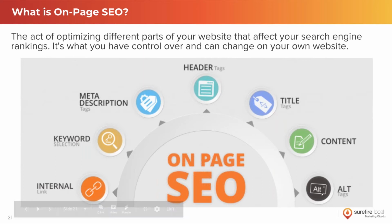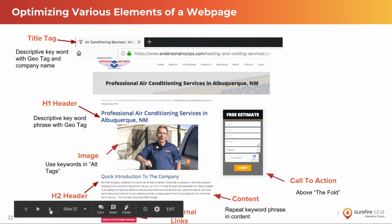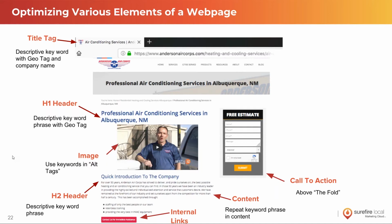So let me just jump to a screen of a regular web page, and we'll go through these different factors here. I grabbed this web page here. I apologize, this page is a little convoluted and complicated, but these are the various elements of a web page that impact your search engine optimization and the elements that you need to be thinking about.